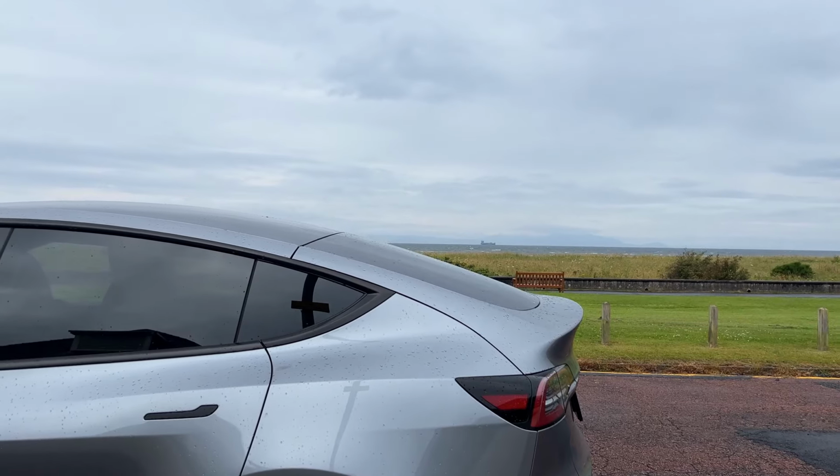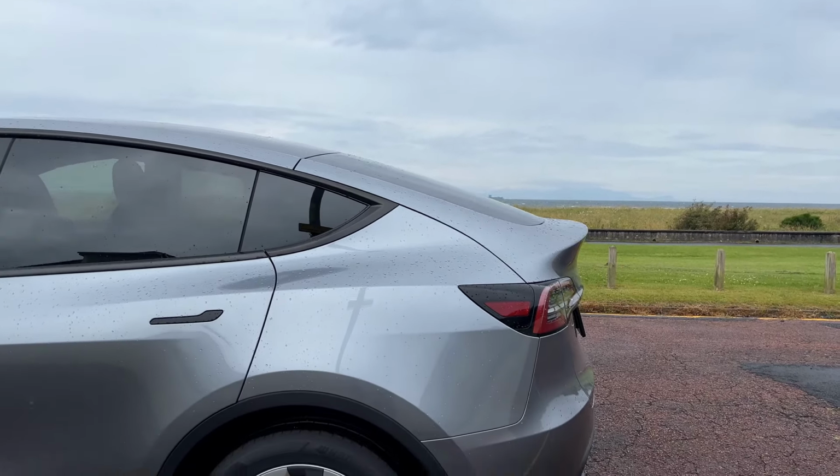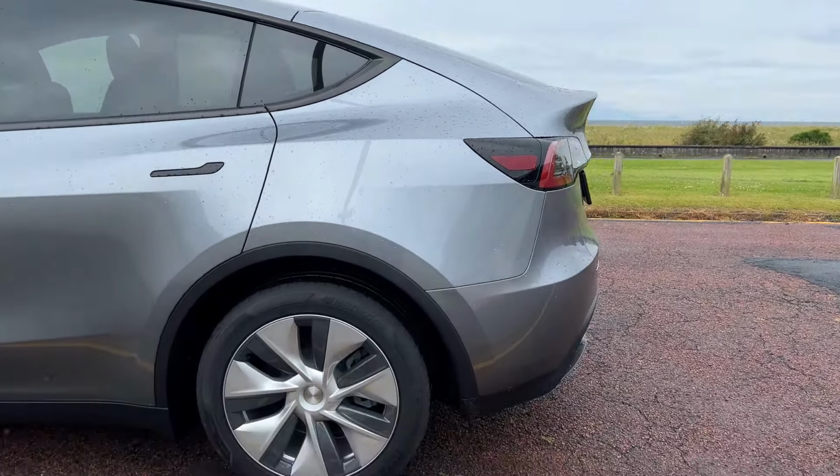Now, it's also worth noting that the Tesla Model Y has a 5-star Euro NCAP rating. And that concludes my tour and look of the Tesla Model Y, the 2024 model.